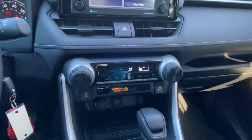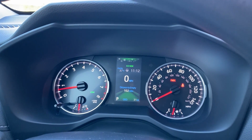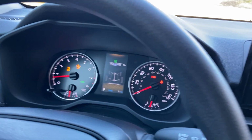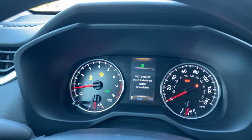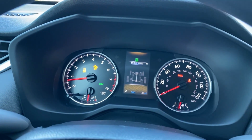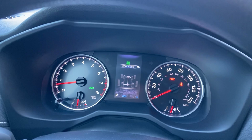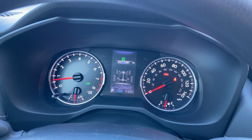Let's go down here. Here we go. Snow mode on and off. Let it snow, let it snow, let it snow. We're covered. Mud and sand, rock and dirt. Mud and sand first. That's mud and sand, and if you look, it turns off the pre-collision system and it turns off the traction control. Okay? And then rock and dirt right here. That way we can get more traction based on the terrain that we're working on. This is an all-wheel drive. This thing can do things that you would not imagine a RAV4 could normally do.